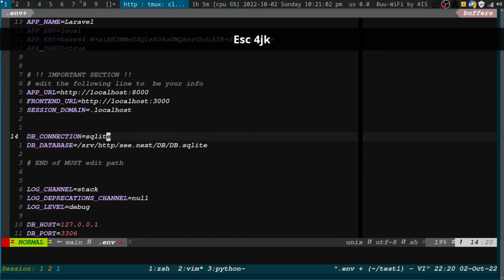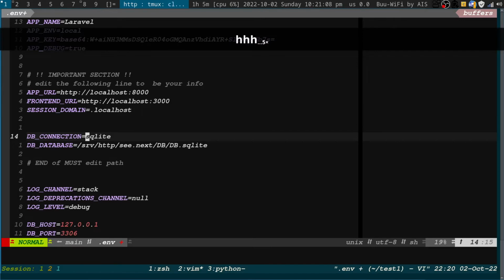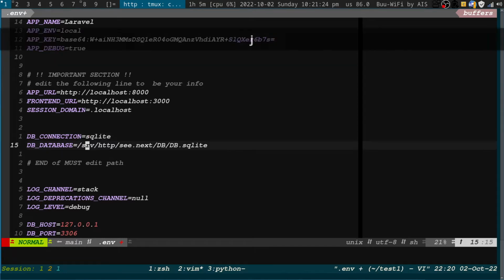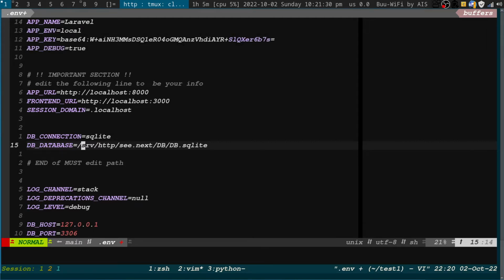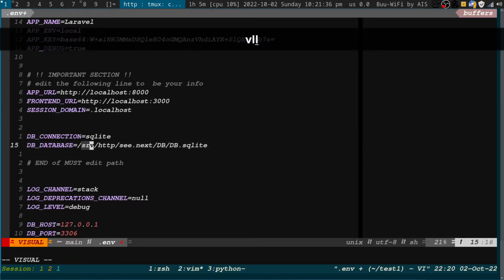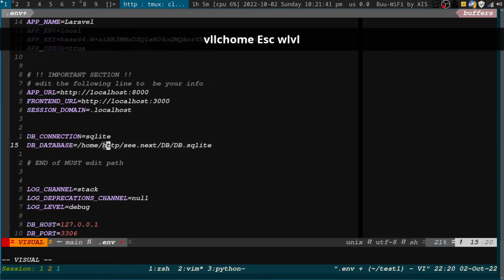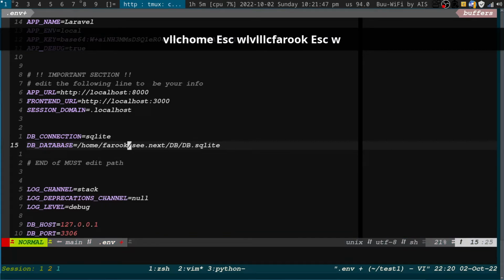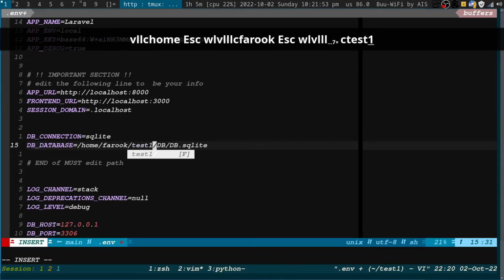Looking at line number 14, if you use MySQL, you can change it to MySQL. But for me, I prefer to use SQLite. And in line 15 here, you must specify an absolute path to the DB file. Remember that we are in the home folder. So the path here will be home, followed by your name. In my case here it is Farouk, and the folder called test1, if you remember.